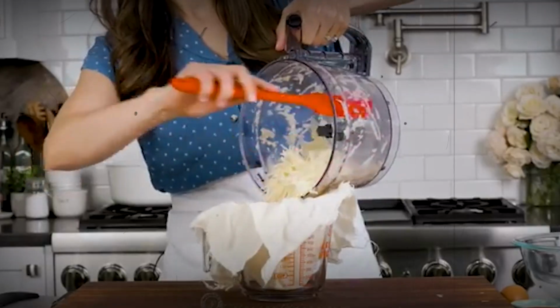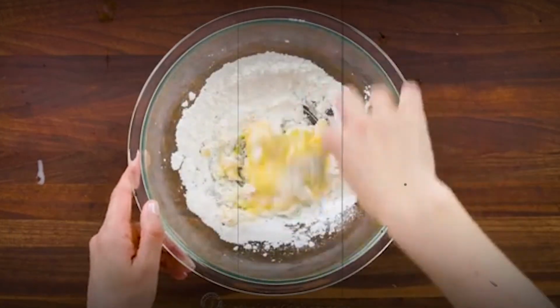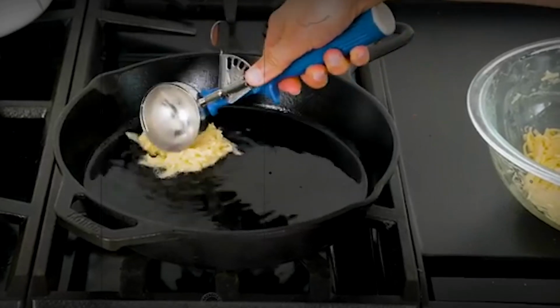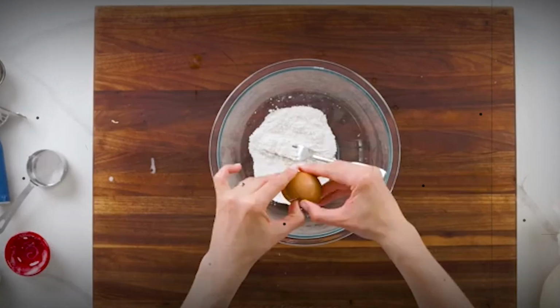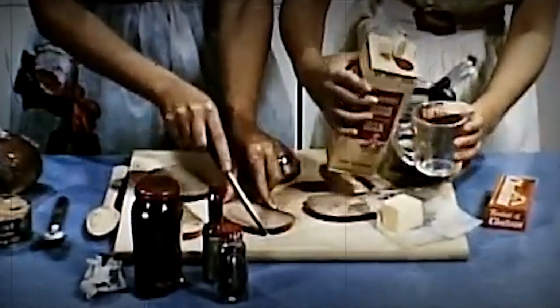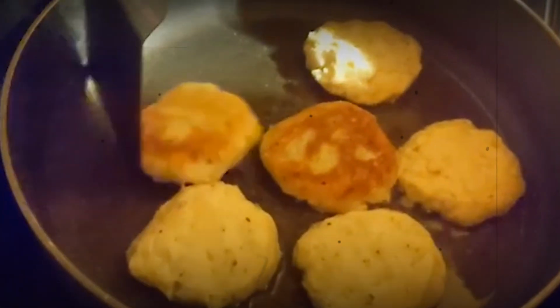Adding onions not only enhanced the flavor, but also brought sweetness and aroma that made this simple dish a comforting start to any day. The basic ingredients were straightforward: peeled and grated potatoes, finely chopped onions, a bit of flour to bind, salt for seasoning, and fat, usually lard or bacon grease, for frying. Sometimes a little egg was added when available, but many families made do without. The goal was to create a batter thick enough to hold its shape on the skillet, but light enough to fry to a crispy, golden crust.